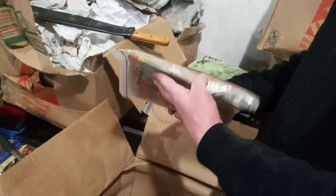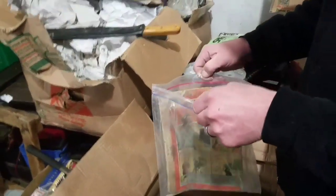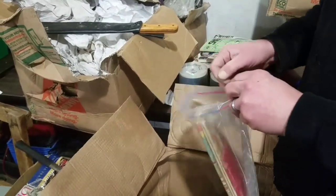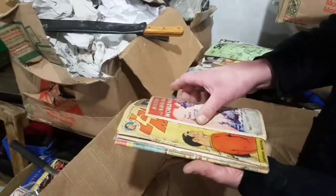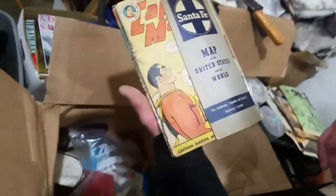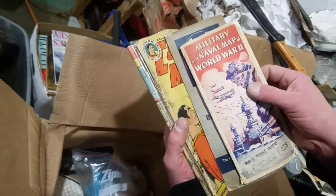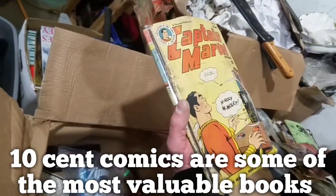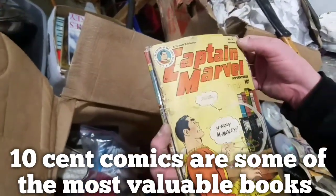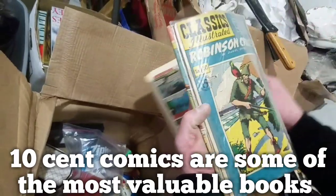Wow. Ooh. So this is getting interesting right here. So got some old comics. Looks like we might have water damage though, unfortunately. Oh, bummer. How'd you have it in plastic and it gets wet? You know what I'm saying? But look at this Captain Marvel. Map of the United States and the world. Santa Fe. Military and naval map of World War II. Look at that. Nice. So this is issue number 76. And a 10-cent comic. So that's what you were looking for.